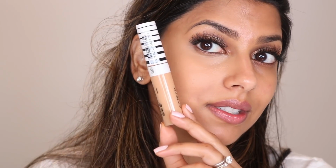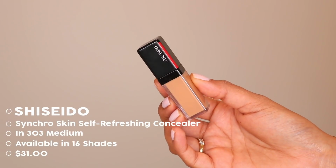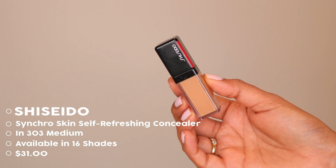It sets beautifully, full coverage, long lasting, and I really love this color as well. Look how pretty this is. This is stunning. All right, next up we've got the Shiseido Synchro Skin Concealer, and I love this concealer.